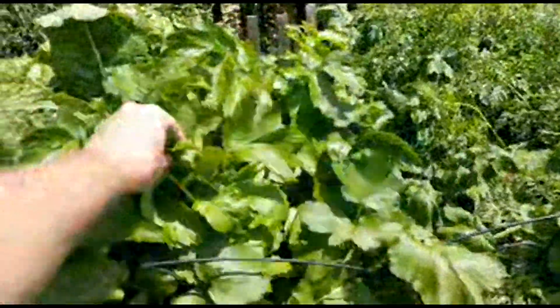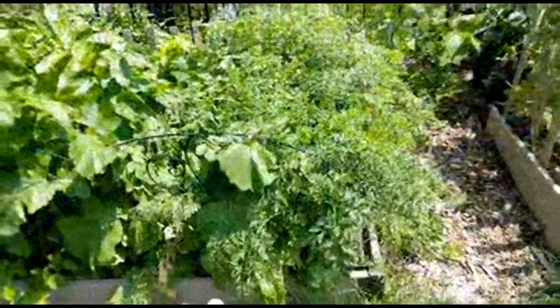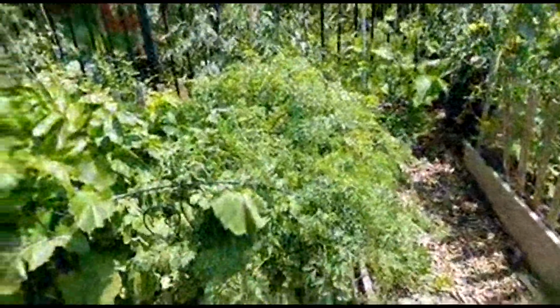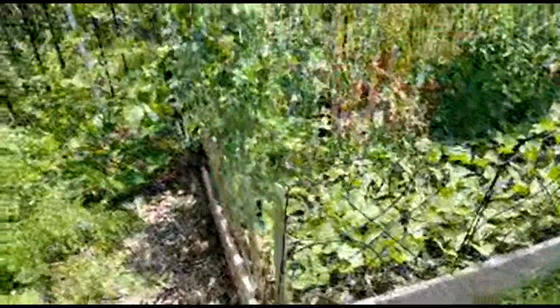Here we have some parsnips. Parsnips are there. We got our carrots. Carrots are starting to get almost to full size. Now, these are the carrots I planted in the spring. We're going to start picking them. And then later on, I'm going to show you what my strategy is here. And we're going to have some more in the fall.